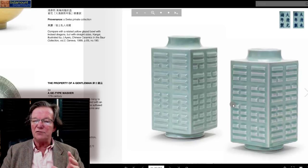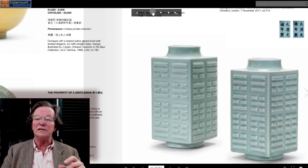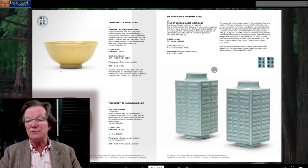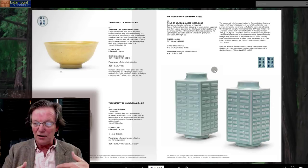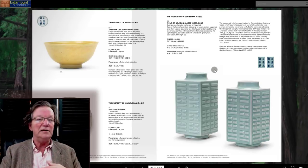The trigrams were beautifully done, good spacing, nice and deep, good thick glaze. And the collectors really liked this. The estimate was pretty reasonable. It was 15,000 to 20,000 pounds, which I thought seemed pretty reasonable because we've had these before, and you get $15,000 or so just for one pretty easily.